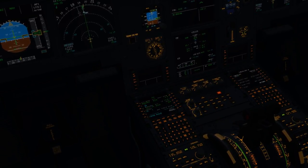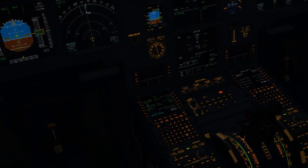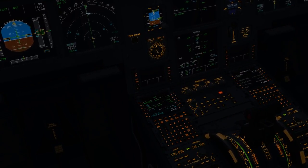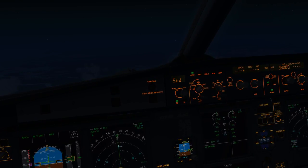Delta 4522, are you on frequency? Is that American 1403? Delta 4523 on frequency. Sir, Southwest 1982, ready to take off 26 right. Southwest 1983, turn your transponder on, and it's through the pilot client, not your aircraft.